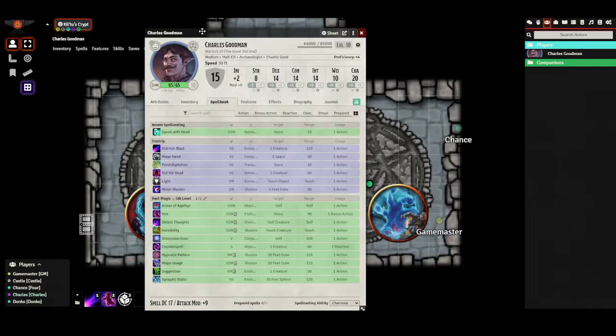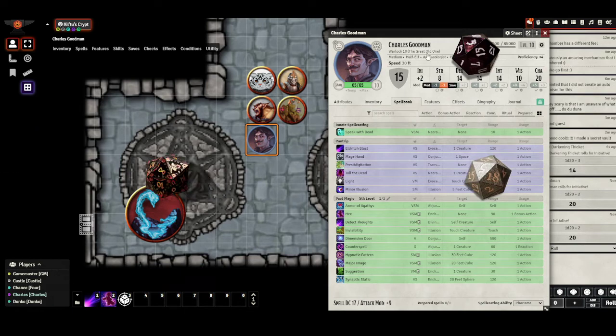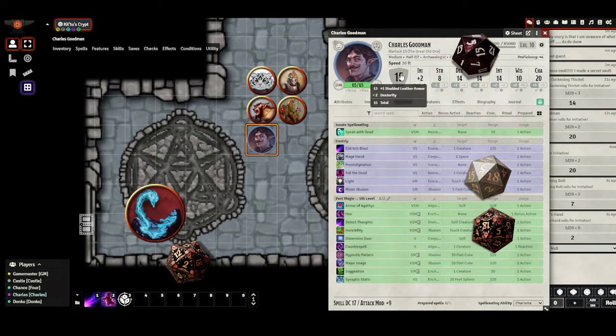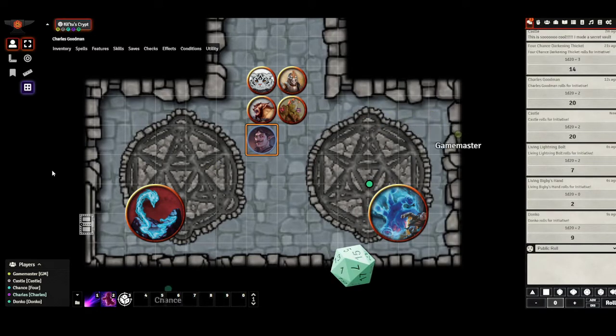Ooh, 14. Where's initiative again on the newly updated sheets? Max, where's initiative on the new sheets? It's right next to the armor class and strength. Oh, right. Obviously. There we go. Oh, it's really close to a natural one. So, meh.